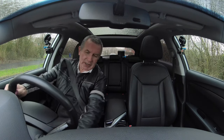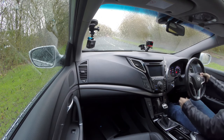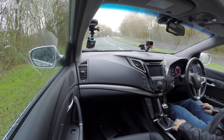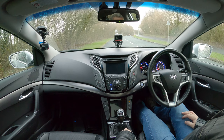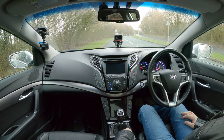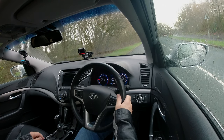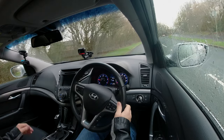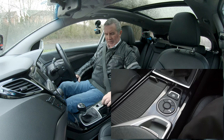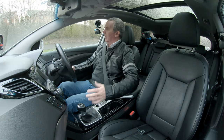So we've got heated seats, height and reach adjustable steering wheel. Hopefully the wipers are good today. And we've got electronic handbrake. Let's just put that on. So it's on there, just see if it goes off when we set off. Yeah, that's it. So it goes off automatically. I notice here you've got parking sensors as well, and you've got auto hold. I'm assuming that's, well, it will be hill hold.